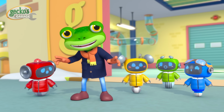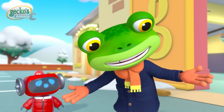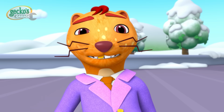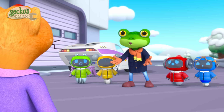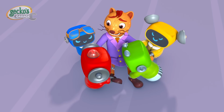Sniffling screwdrivers. I think Mr. Weasel and Sly could use our help. Come on, mechanicals. It's important to look after our neighbours. Mr. Weasel, you and Sly need some help. Let the mechanicals take care of you, and I will look after Sly. Go, go, mechanicals! What's going on?